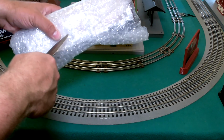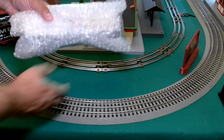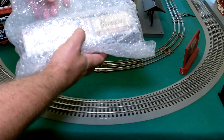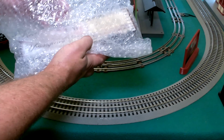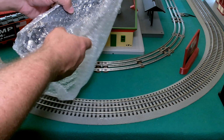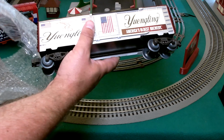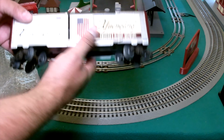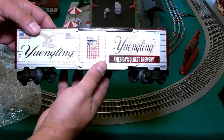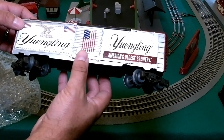Now, I do have some aspects to my train collection, which I have not filmed yet. I'm focusing on certain other aspects, because I can only film so many videos a week between work and family time. So Yuengling is not something I have revealed before, but I do have some Yuengling pieces which will be coming out on the channel eventually. Looks really nice.